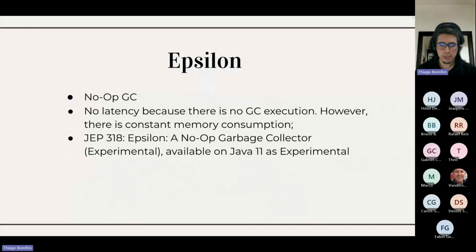We do also have Epsilon. Epsilon is a no-op GC. This means that there is no latency because there is no GC execution. So be careful if you want to use it, because if you have long applications running with Epsilon, you have an out of memory error. It was available on Java 11 as experimental.